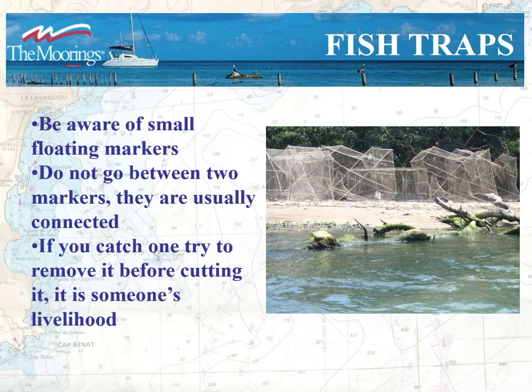Fish traps. As you sail through the islands, you're going to see markers, but also on the coast of the island, the fishermen do set traps for lobster and fish. Be very careful when you're sailing on the coast. If you see those markers, you will need to go around them. If you see two of them together, don't go between them, as there may be a line which connects the two together. So it'd be better to go around it.